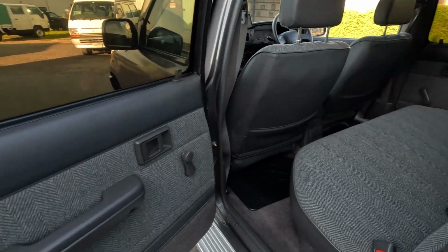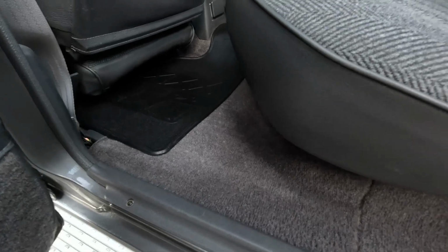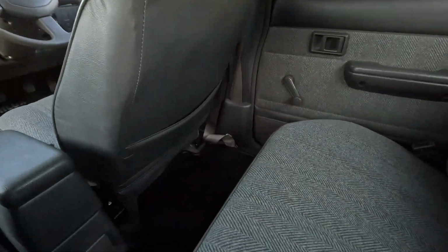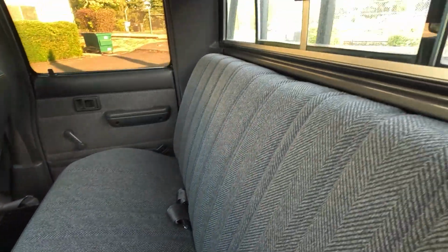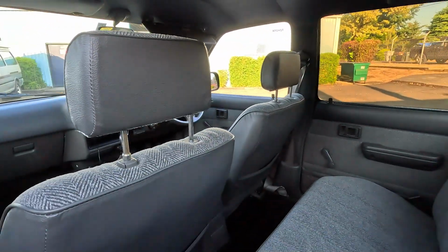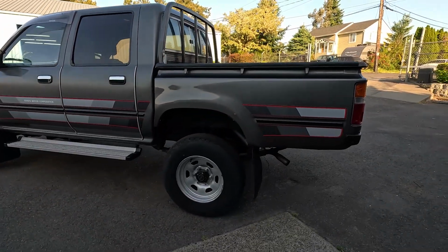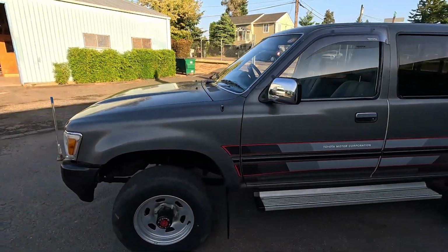Passenger rear left door card. Again, just clean, very clean carpet. I don't think anyone ever sat outside of the driver's seat of this car. Yeah, it just presents really well. Other than a few exterior cosmetic things with age. All in all, super cool truck, super tidy. Why don't we hop in and just take it for a little drive?